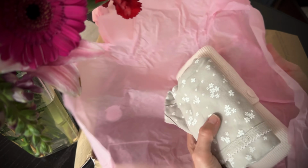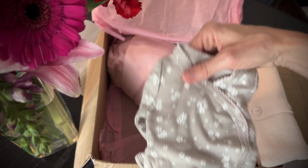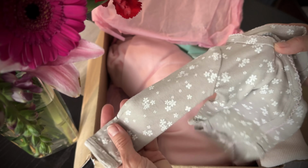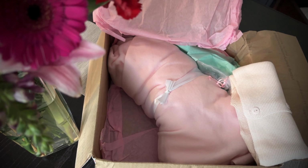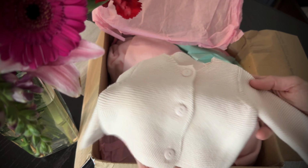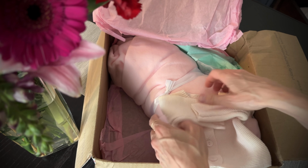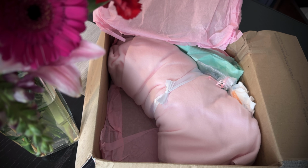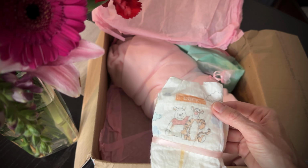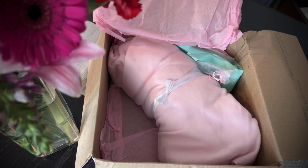And there are more goodies. How beautiful, Carter, and how cute and tiny. Thank you. And the little sweater. That only shows how small she is. I have many clothes and I didn't prepare much for her because it was a little unexpected. Oh, yay! We have Winnie the Pooh diapers. We need them before we go to the show.